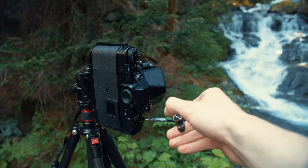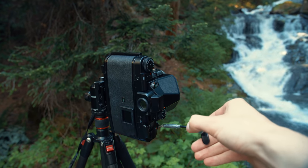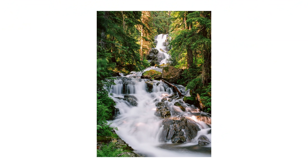All right, F16 at 4 seconds with a 3-stop ND filter on to smooth out the flow of the water. See how this turns out. I keep forgetting to use mirror lockup. I have mirror lockup again and I keep forgetting to use it. So I'm gonna shoot it again just with mirror lockup.